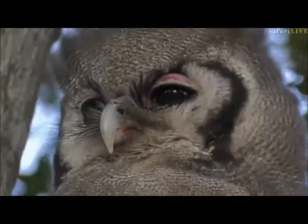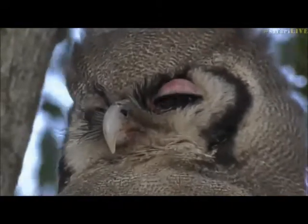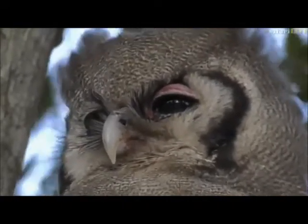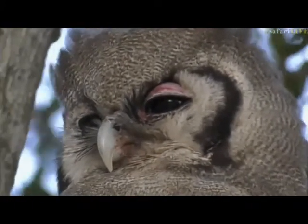But owls have a very wide variety of food, particularly these giant eagle owls or Verreaux eagle owls. At the end of the day, they will eat all kinds of things. I've seen them eating genets, I've seen them eating baby civets, seen them eating a baby baboon.